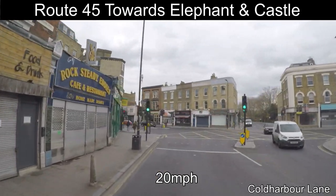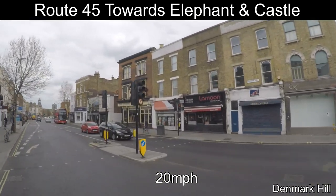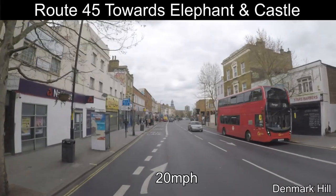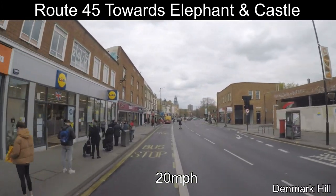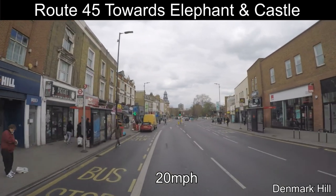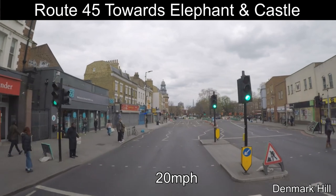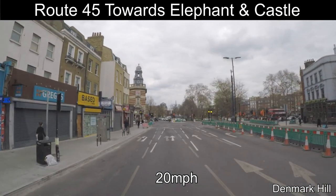Turn left into Denmark Hill. As you turn left into Denmark Hill, there are often delivery vehicles parked on the left-hand side, blocking the bus lane and the bus stop you are trying to serve. You need to be aware of motorbikes and cyclists weaving in and out of traffic at this location. Ensure that you travel into lane 2.